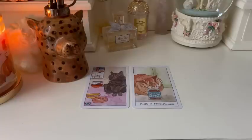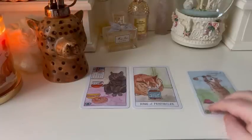But yeah, I feel like people feel you before you show up. That's the first thing that I'm being shown. Let me get the cards down and I'll let it flow.